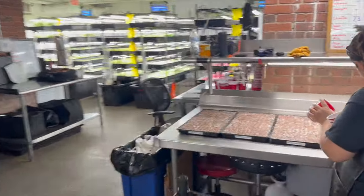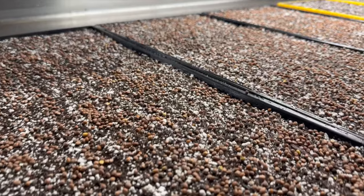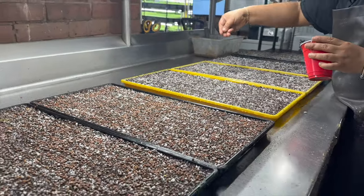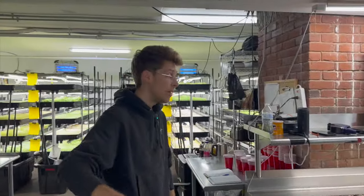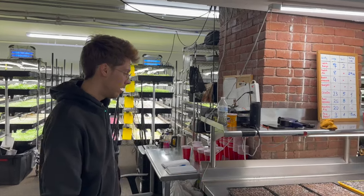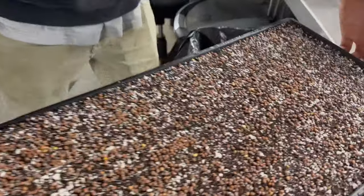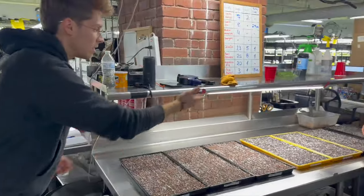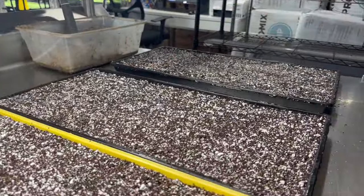Now, this is something that we're still doing by hand. There is obviously lots of expensive equipment that you can invest in for this, but we've found that a well-trained hand is pretty effective. And Karina, as you can see, has perfected the craft. That's about as even as you can really get. That's obviously radish, but look, she's doing basil right now. You can't even see those seeds when they're down. You really can't see them.